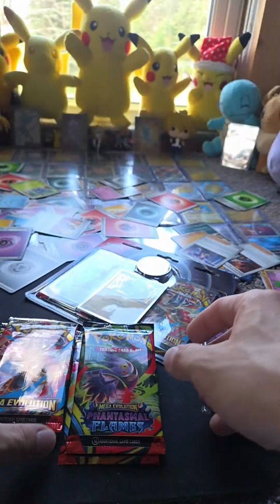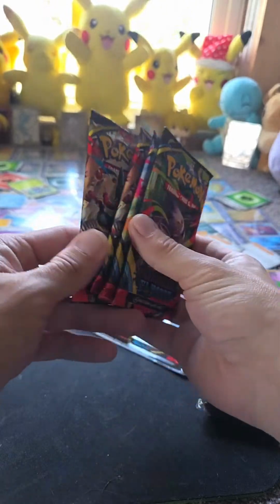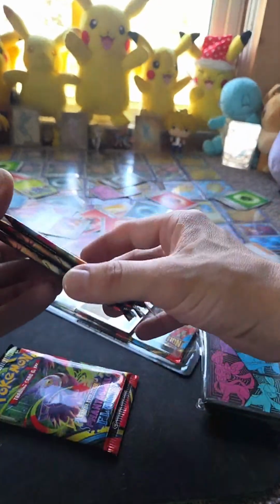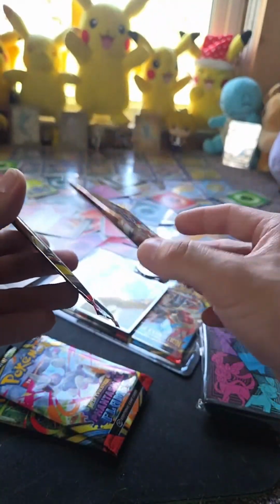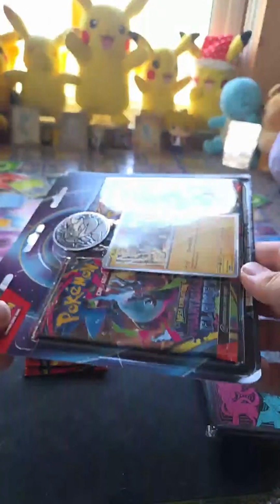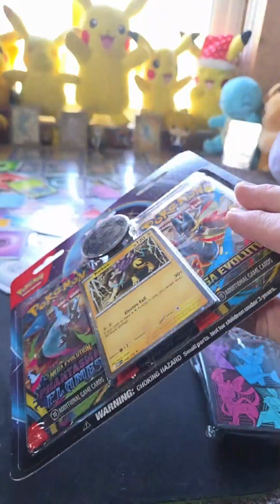It's crazy how much a pack of Pokemon cards is nowadays. Just that right there, 24 bucks. Look at that pack. Damn. So this one's got nothing in it, right? Probably something in this one, yeah. And then this one's the juicer. Just kidding. I have no clue. They're all repacked. Put the Gengar in there. I need the money. Need the views.